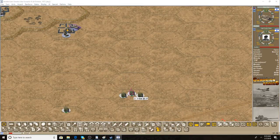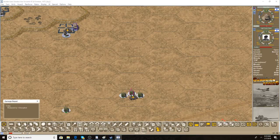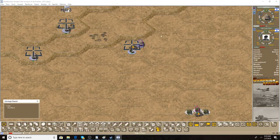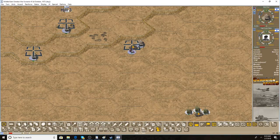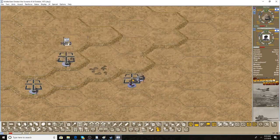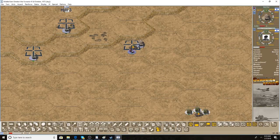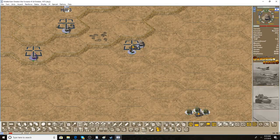I'm going to go ahead and fire at that T-55 since he's really close. Looks like we reduced by 1. That's pretty good. Fire again. And no effect. Now, what I'm going to do is take our commander here, Captain Ivanchen, and move him back to Hill 3 if we can. It looks like he can't move, which is a little surprising to me. I guess since he had to run, he's kind of stuck there.